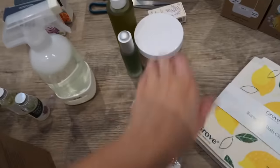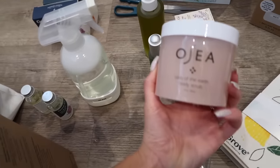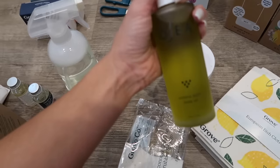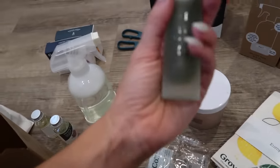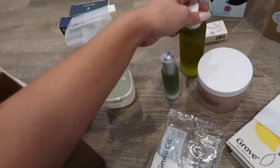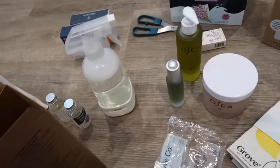And then I also got a few products from this brand, and I got some body scrub. I got body oil. I love putting body oil on at night. It's one of my favorite things. Makes you so hydrated and soft. And then this is the hyaluronic C serum to try out. I've heard so many different great things about this brand. Everyone loves it, and so I'm excited to try out these items.